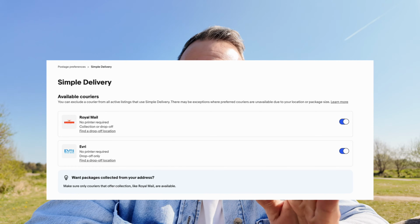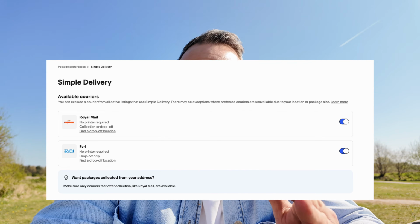Now, of course, the biggest uproar through all this is not being able to choose your own courier service, but at the end of this video I'm going to show you a really quick settings change to allow you to choose either Royal Mail, Evri, or both.